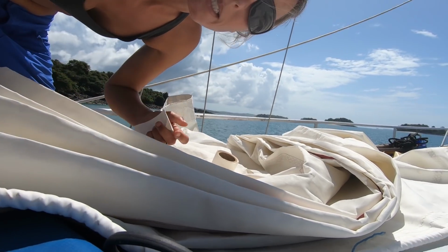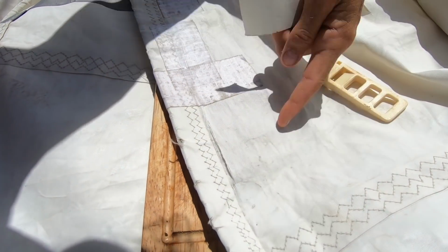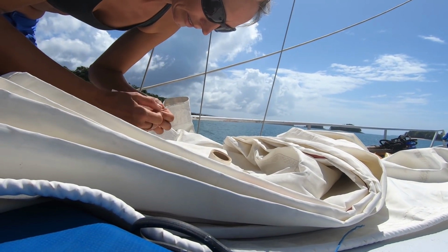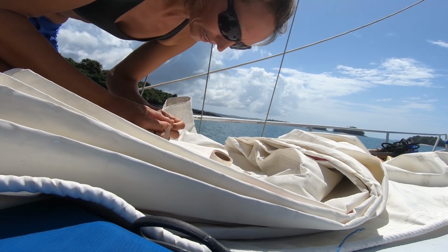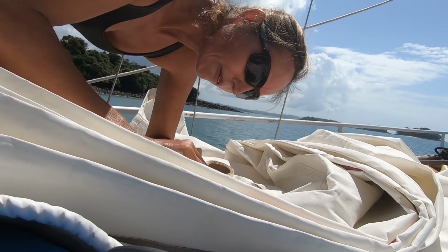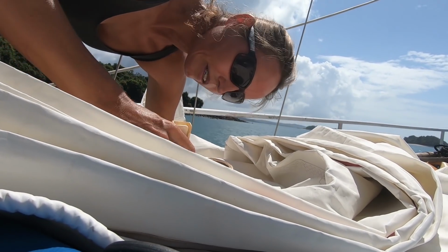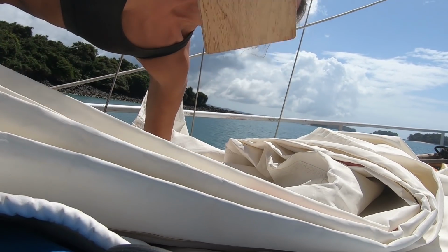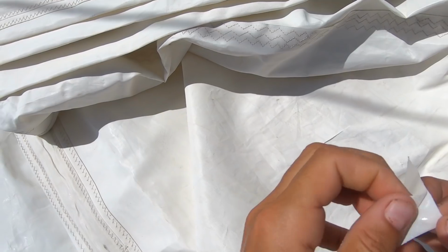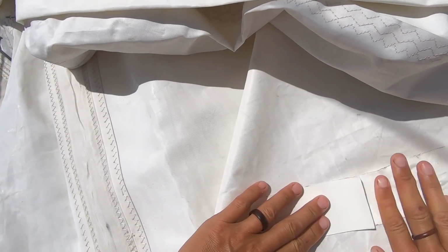Usually you would open up this seam here and put something below it and then stitch it and then close the seam again. But this is just a quick and dirty, let's get going kind of sail repair. It's really good for underway, really quick repairs. You can even do it whilst the sail is still mounted, and I usually use just a little kitchen board or a piece of wood or whatever you have, and you just put it below, and then you put on the patch and just make sure it sticks nicely.